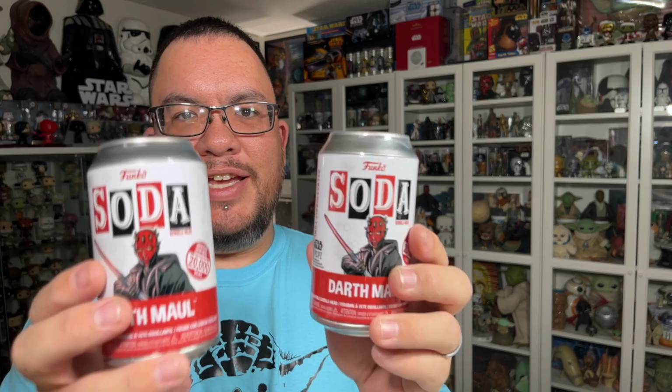Alright, so the first item I picked up, I actually picked up two of them because I wanted to see if I can get the chase or not. So I picked this up at Hot Topic. I picked up two of the Darth Maul Funko Sodas, so really excited to open this one up.